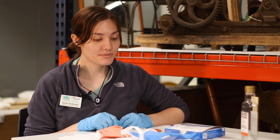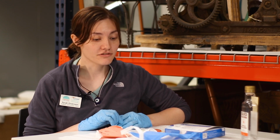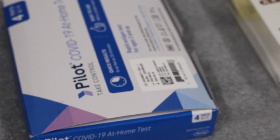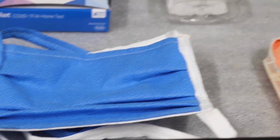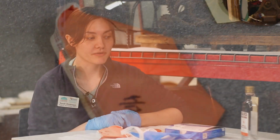Absolutely. Yeah. All right, so this stuff represents a little bit more of a difficult topic. These are objects that we collected from the COVID times. So most of these came from a woman who worked at Hurley Medical Center during COVID. These are things that she collected, that her department collected. Some of these came from other sources, but the majority of them are from that.